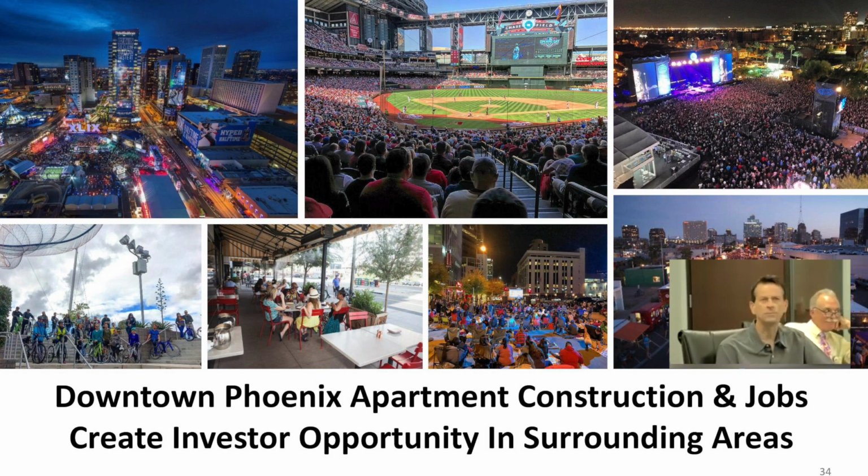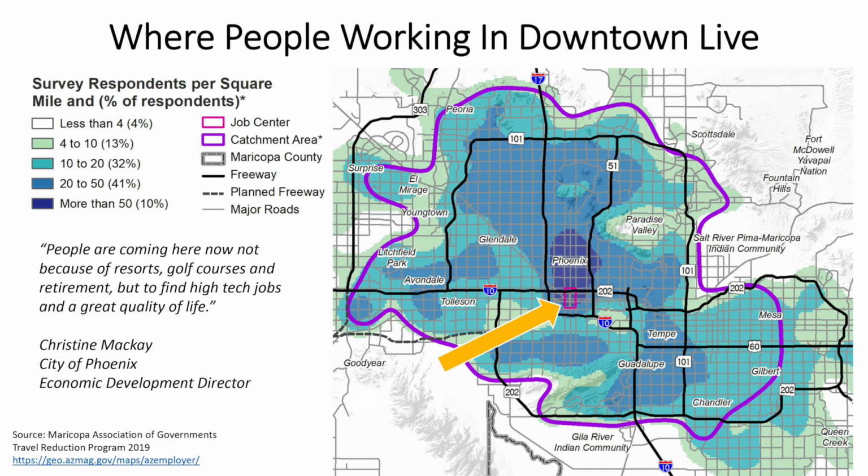So I want to talk about what's driving that construction. I want to talk about what is going to be opportunities for your investor in the surrounding areas because of what's happening downtown. This is a heat map showing where people live who work downtown. This is from the Maricopa Association of Governments.